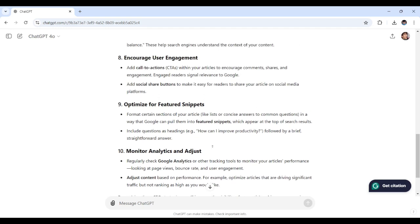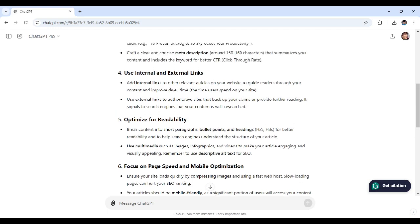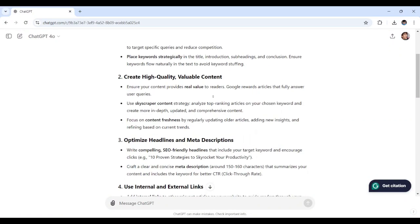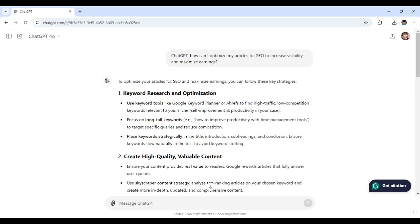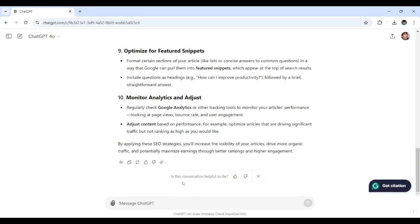These SEO tips are essential for getting your content in front of the right audience. But understanding the strategies, as just listed here, is just the beginning. Implementing them effectively is what will really set your content apart. Now, let's go down here in the prompt box and ask ChatGPT for specific strategies and examples so we can apply all of these techniques more effectively in our writing.